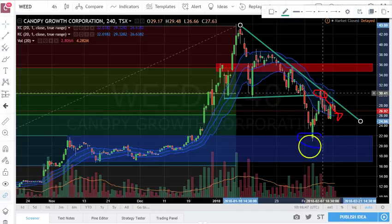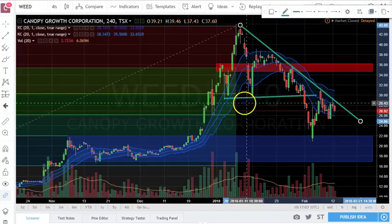So yes, we got the rally, but in markets, of course, nothing goes straight up or down in one shot forever. So it made a good rally from about 21, I guess, to about above 30, but then you had the broken resistance right here, the trend line and the Keltner channel coming in. That was too much for price to handle, and it's making a retracement as we speak.